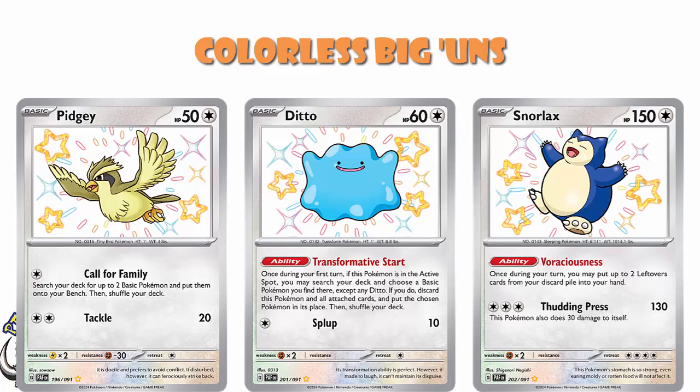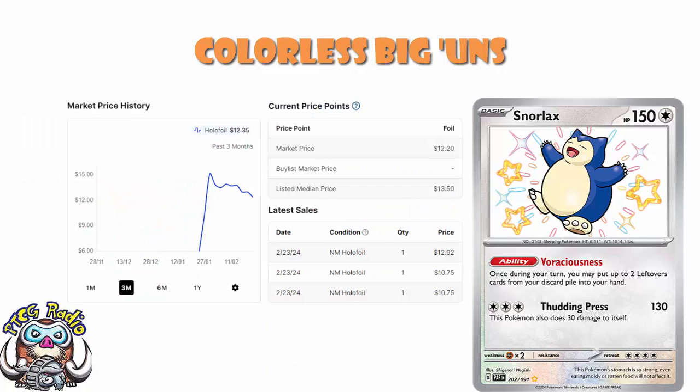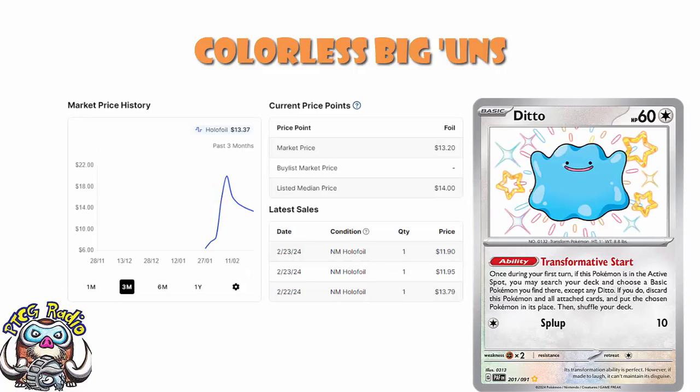But if we have a look at Snorlax, it jumped up to $15. It's now down to, well, it's one of those ones where it says 12, but it's not really 12. It's more like 10.75, maybe even a little bit less. Snorlax, frankly, on the down. And look, I love Snorlax, second best Gen 1 Pokemon, but let's be honest with ourselves, it should never have been jumping up in price. Ditto jumped up to $20. It's now, TCGplayer says 13, but really it's 12 or maybe a little bit less.